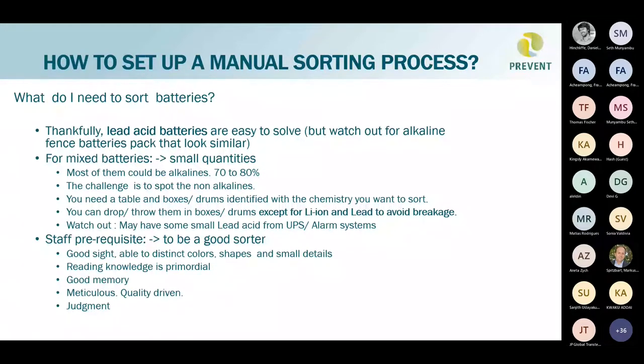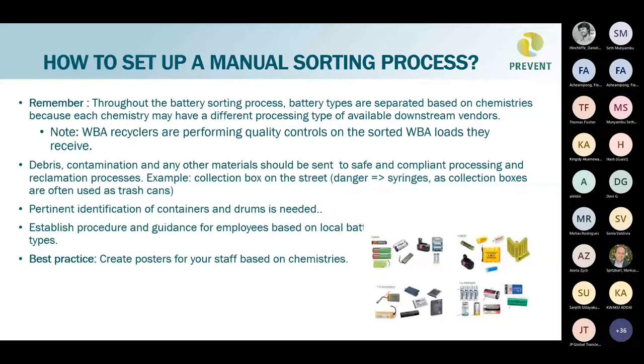So the batteries, I repeat again, are sorted specifically according to the destination of the end process. Okay, so for the downstream vendors, in general, if you sell your batteries to somebody else, like in Europe, they will also perform a quality control on what they receive, because they don't want to contaminate the fraction coming out from their process. Okay.